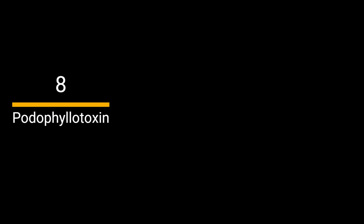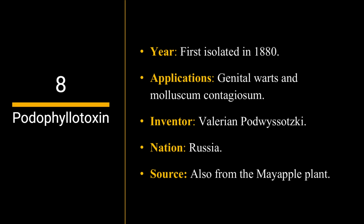8. Podophyllotoxin. Podophyllotoxin, a precursor for anti-cancer drugs like etoposide and tenofovir, is used topically to treat genital warts and molluscum contagiosum. It disrupts microtubules and inhibits cell division, targeting rapidly dividing cells with its cytotoxic properties. Podophyllotoxin was isolated in 1880 by Valerian Podwyssotzki from the mayapple plant. It has been used in traditional medicine for centuries and is the basis for drugs used in chemotherapy for various cancers.